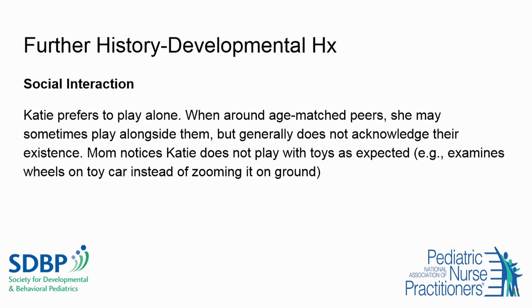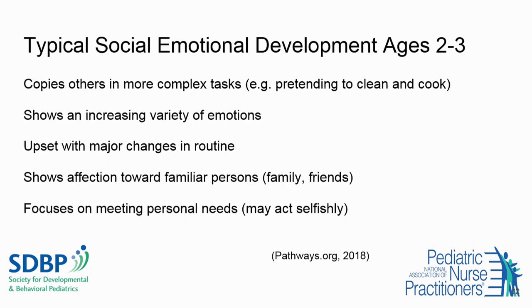The social history is also concerning. Katie prefers playing alone, and that's often reported by parents of young kids with autism. When she's around other peers, she sometimes plays next to them, but she doesn't really seem to acknowledge their existence. She's also not playing with toys in a way that the mom thinks is normal. So, for example, when she has a toy truck, she'll look at the wheels on the truck rather than pretending to drive it around. And this kind of atypical play and focusing on parts of toys can often be seen in kids on the spectrum.